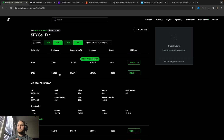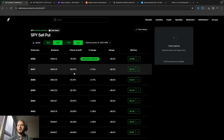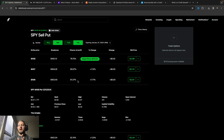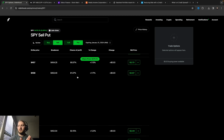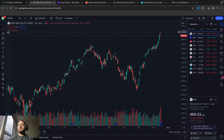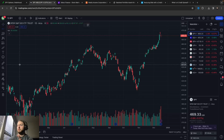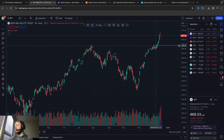So I'm going to go find this one right here. Maybe it's a little over that 20, so we want an 81% chance. It's just perspective here. I'm going to go back up to this 457. Now I'm going to go over to TradingView. I use Thinkorswim on a day-to-day basis, but 457. This one's going to be a little bit closer than I would really like.